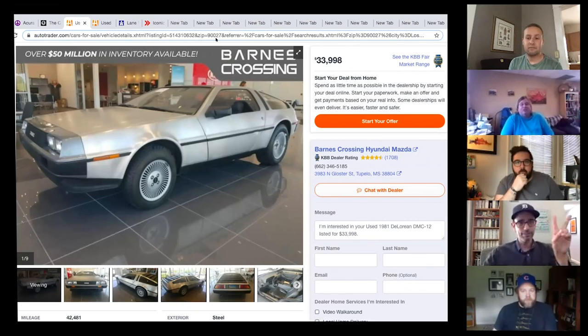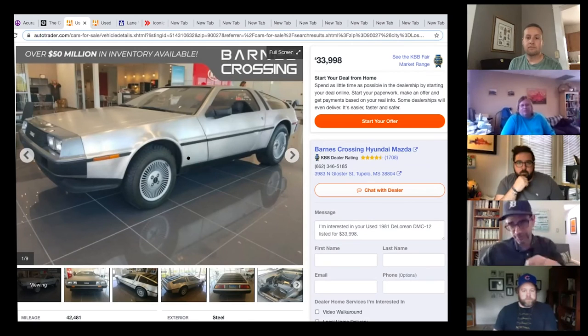It's, that's mid-engine. Not mid-engine. This is rear engine. It uses the PRV V6, the Peugeot Renault Volvo. Yeah, this is rear engine. The Esprit's mid-engine. This is rear engine.